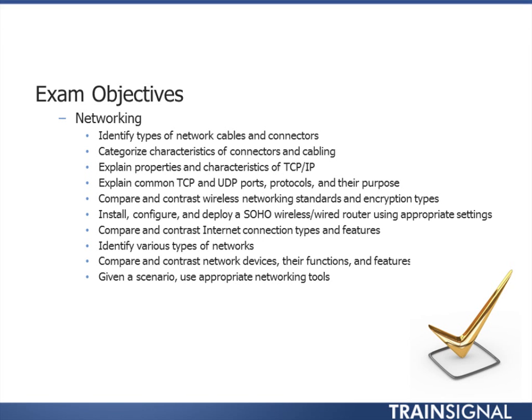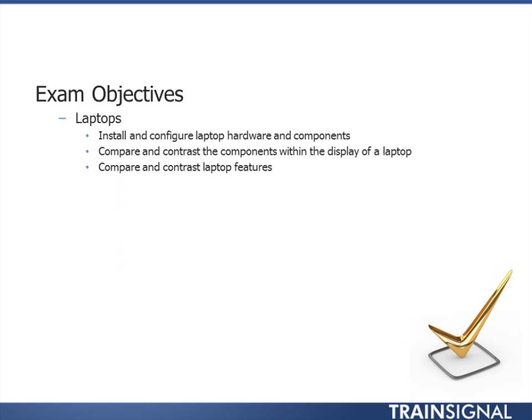But then we move on into laptops. And you'll notice there's 3 of them here. Install and configure laptop hardware and components, compare and contrast the components within the display of a laptop, and compare and contrast laptop features. The bottom line is it's all about laptops. So I actually summed that up into a single lesson for you.